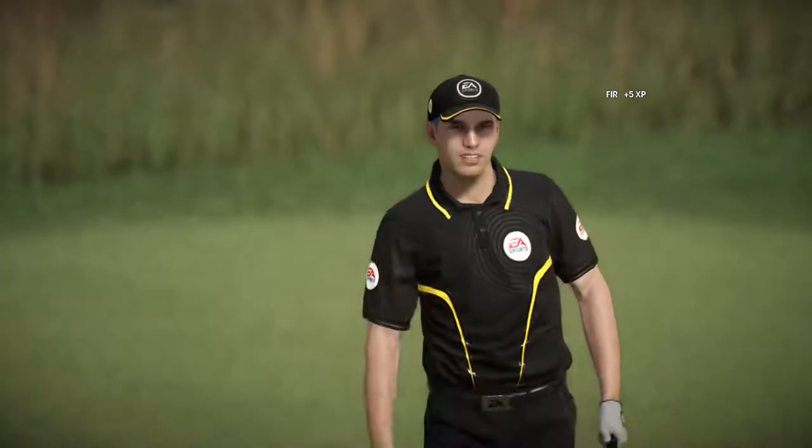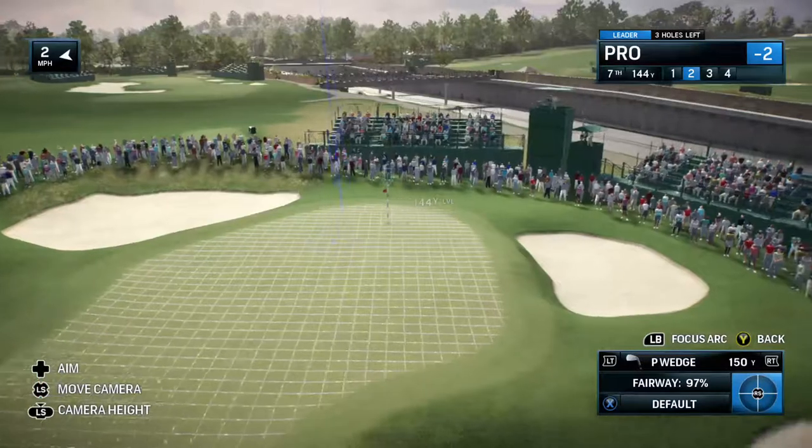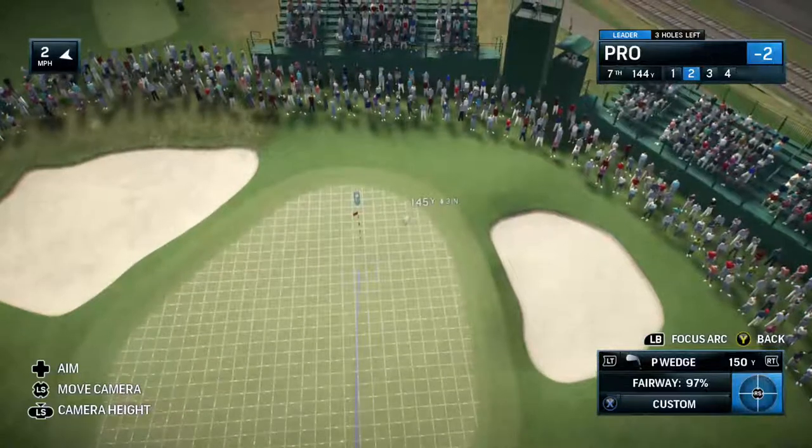Reason why? It's a long par 4, and it's the only way you're going to hit this par 4 in two. Frank, really good chance from this position to make a birdie. Yeah, really the only thing he's looking at right now is the flag. This is a green light special.